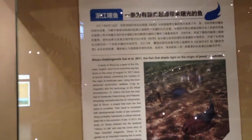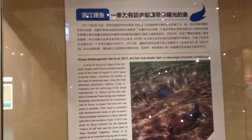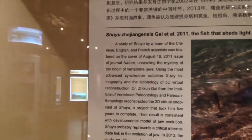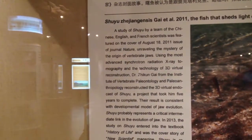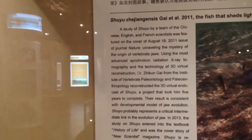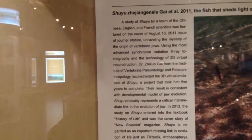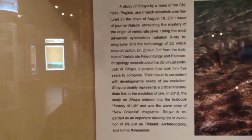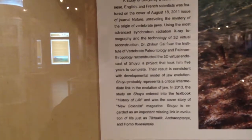Shuyu zhejiangensis, Gai and others, 2011, the fish that sheds light on the origin of jawed vertebrates. A team of Chinese, English, and French scientists was featured on the cover of the August 18, 2011 issue of the journal Nature, unraveling the mystery of the origin of vertebrate jaws using the most advanced synchrotron radiation X-ray tomography and technology of 3D virtual reconstruction.